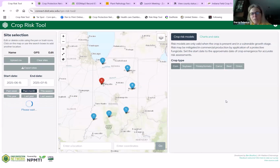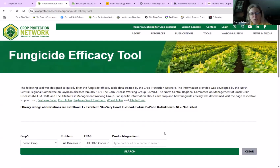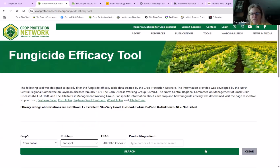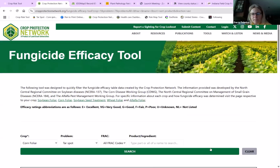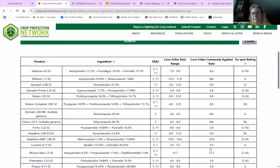From there, if growers are asking questions on what kind of fungicides are available, I'll go back here to the Crop Protection Network. There is a fungicide efficacy tool, and you can go in and search your crop. So if I'm looking for corn foliar and I want to target tar spot, I can make those selections and then search for those products. And let's see if it'll have everything. So then it gives you the list of the products that have a rating.